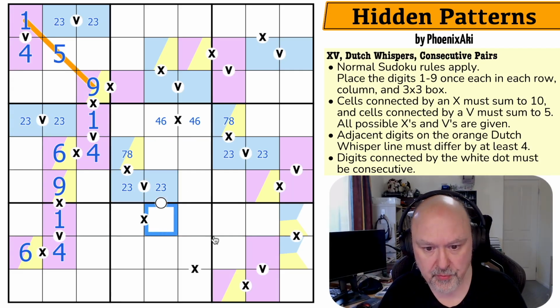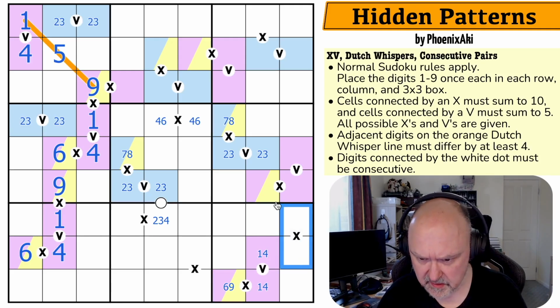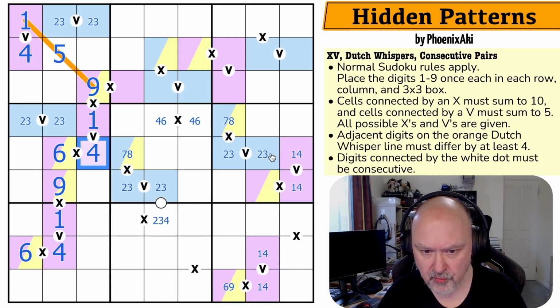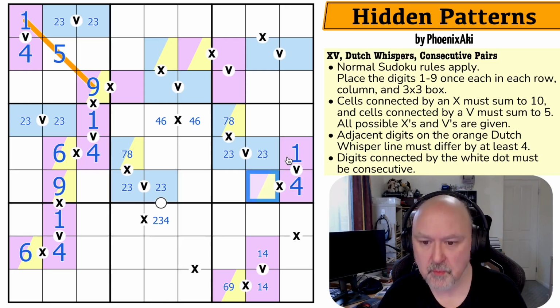This is 2 or 3, so this has to be 1, 2, 3, or 4. It's not 1. Yeah, I haven't locked that one in yet. These are 1, 4, so this is 6, 9. I'm going to remove that coloring because I think I'll be able to do it without it. This is 1, 4. The 4 looks across, making that the 1, that the 4, which makes that the 6. I was getting ahead of myself there, wasn't I?